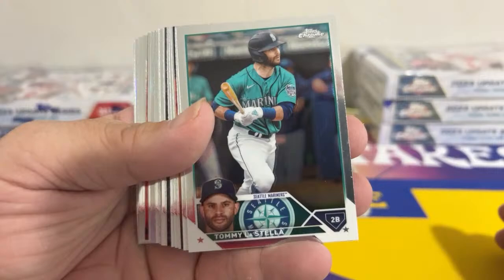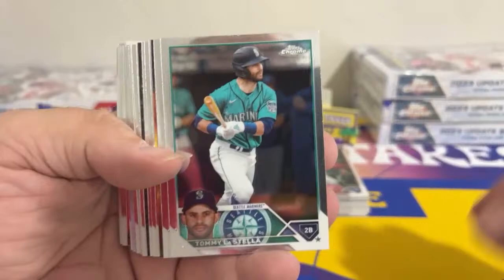Who is that first break for you? Does it start soon? I don't know. Is it started? I don't know. Here we go. I'll tell you what, you tell me after this first card. Tommy La Stella, Hill, Devers.